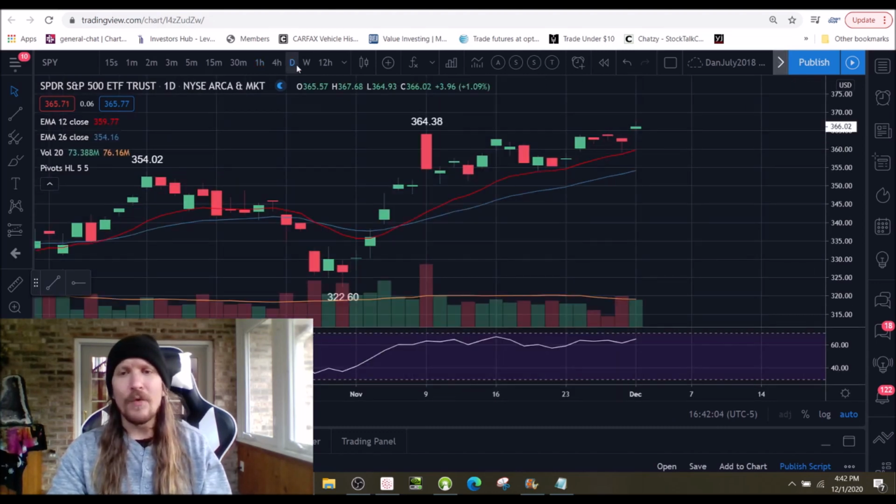And I'll be watching that 4-hour rising wedge and the daily higher lows on SPY. That's the most important thing for me, these daily higher lows. If SPY is keeping daily higher lows intact, then the bulls have complete control. If-then statement.